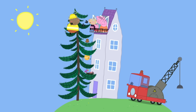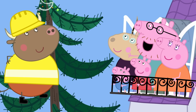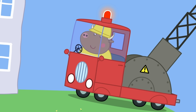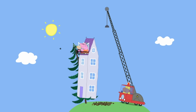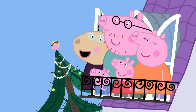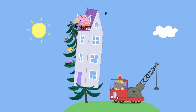But I need a house to live in. Oh. I've got an idea. We'll put your house in the tree. Mr. Bull, the crane, please. Right you are! It's a tree house. Yes, it is wonderful. I have always wanted to live in a tree house. Thank you, everyone. Hooray! Madame Gazelle loves tree houses. Everyone loves tree houses.